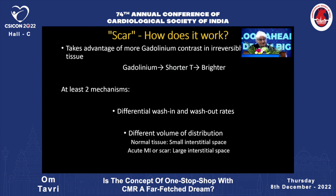Scar, how does it work? It takes advantage of gadolinium, more gadolinium contrast. That's why it looks brighter, because of T1 shortening. And there are two mechanisms. One is wash-in and washout rates. Normal tissue has a small interstitial space. Acute MI or scar takes a large interstitial space.